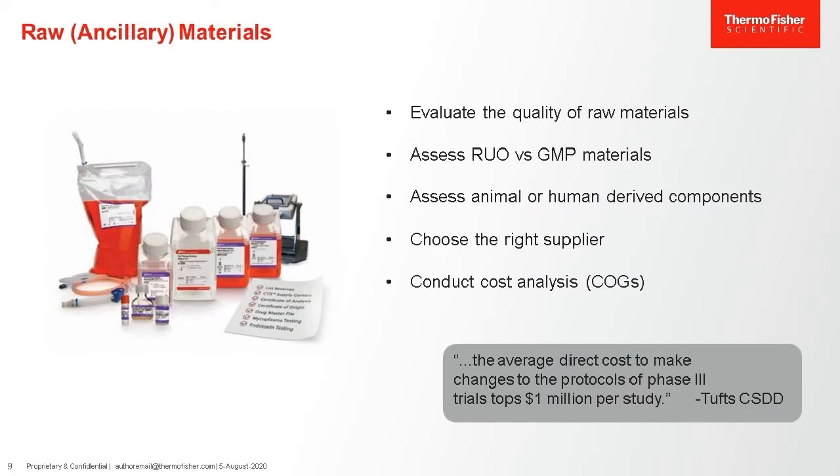So raw or ancillary materials. Raw or ancillary materials are defined as components used during the manufacturing process. They exert an effect on cell product, but are not intended to be part of the final cell product. They are important because they can impact safety, purity, and potency of the final product. Choosing the right raw materials will ensure an easy transition from basic research to clinical application.